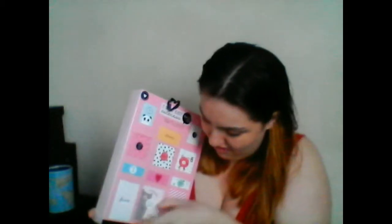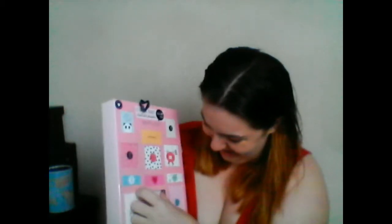Right, I'm going to be battling this box, aren't I? There we go, got there eventually. And I've just torn it as well. I was hoping to make this box look really, really neat. Alright, after tearing the box, inside is an eyeshadow.